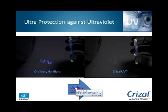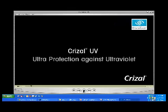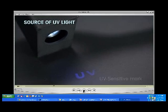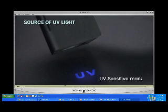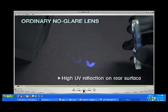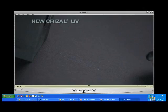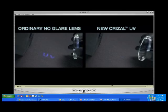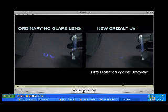So what you're going to see here is a demonstration of no-glare versus the new generation of Crizal UV. And I'm going to blow this up so everyone can see. And what you're looking at here as it starts is just a UV light. We've taken UV ink and put it on a dark surface so that it's highly visible. And this is an ordinary no-glare lens, and you can see the reflection off the back side, how it highlights that UV mark. And this is the new generation of Crizal UV. And the side-by-side really demonstrates how the new no-glare coating allows us to minimize and almost virtually eliminate that backside UV reflection.